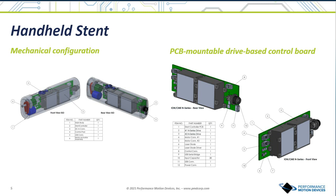You can see that it's a fully IP67 case that the end machine designer has built. And it has the two drives with the passive card and the connectors that they need to be able to connect to the probes that they want to.